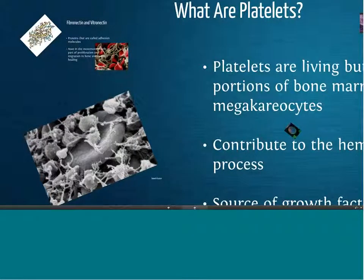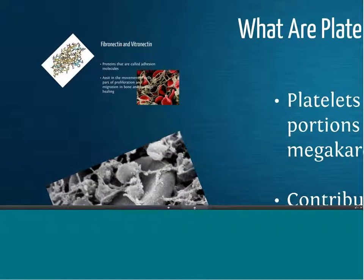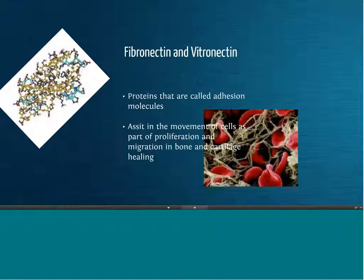Fibronectin and vitronectin, I had never heard those terms until I started dealing with platelet-rich plasma. These get referred to as adhesion molecules. They assist in the movement of cells or the dispersion of cells through an area of injury. I think probably the best term that I've seen used is a cell scattering factor, where they'll maybe have activity to attract stem cells and then can scatter them through the tissues.